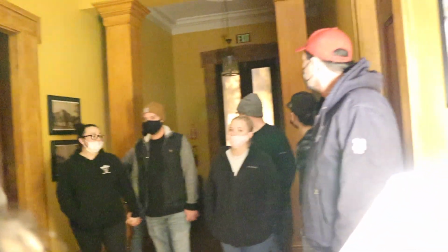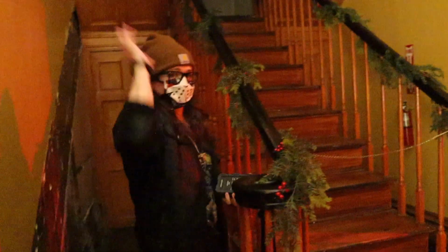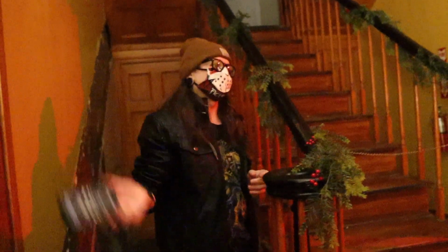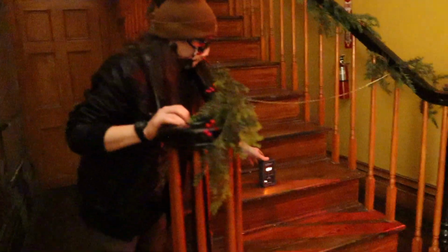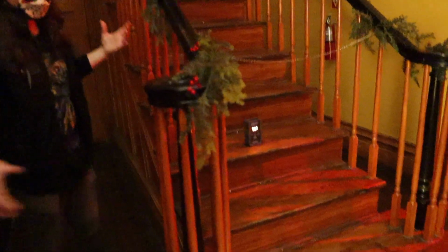Right there. So, out here, if anybody ever walked into this house, this is the first thing that they would see. It's also where I'm going to be putting the EDI, because out here, we do get a lot of reports of footsteps. This is where I'm going to be putting it, so you can come out here and mess around with that if you like. Now, we do get lots of footsteps out here.